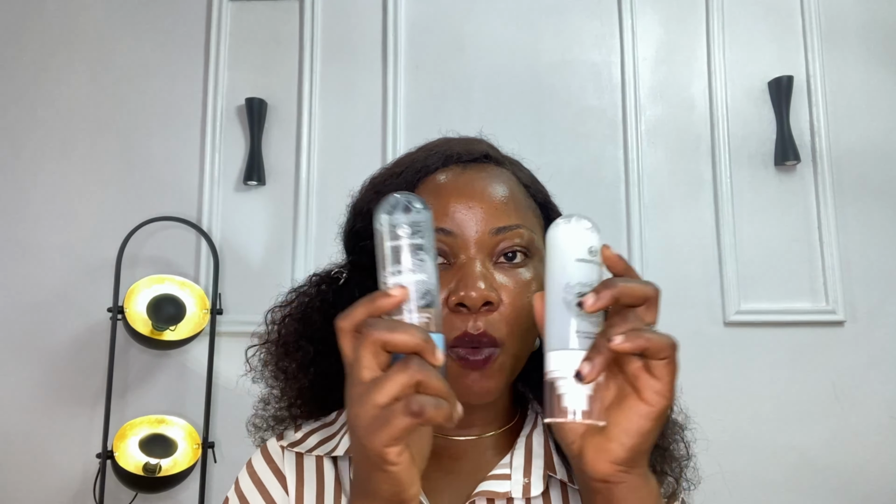So if I'm going for a hydrating, dewy kind of makeup, this is the one I work with, okay? It's hydrating, it's not matte. But then again, sometimes I work with the both of them, like I'm going to do right now. I use this for my foundation just so that it feels skin-like, and then after my makeup application, I'll go in with this one just to balance everything out and make my face yummy, okay?